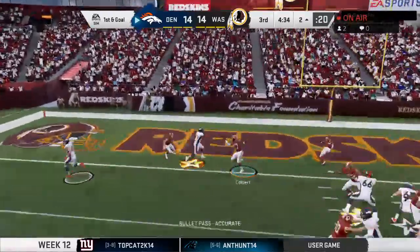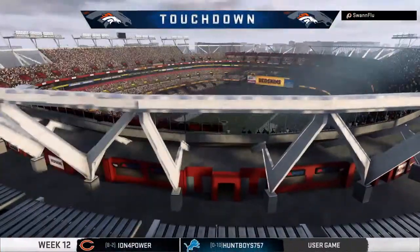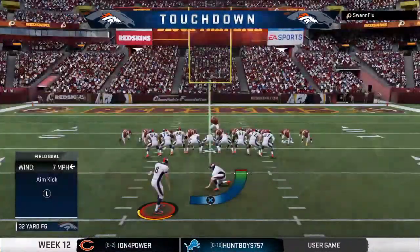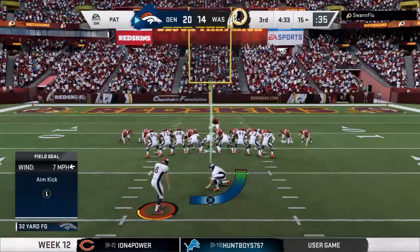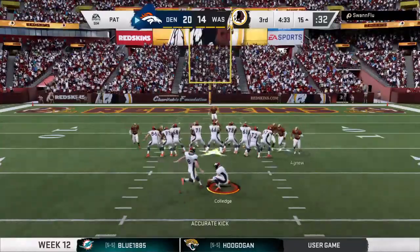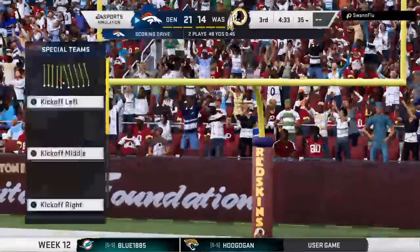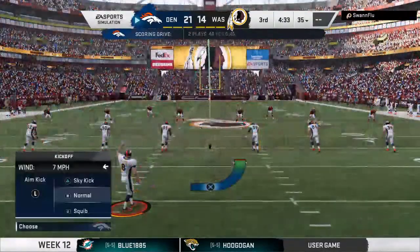To throw it is Locke. And this is caught for a Bronco touchdown. A 2-yard touchdown grab as his guys are able to regain the lead. McManus's point after is good, and the lead is now 21-14.